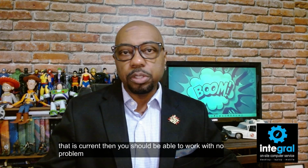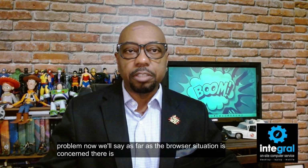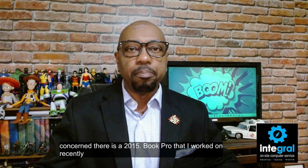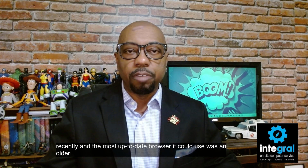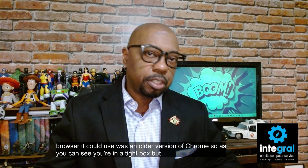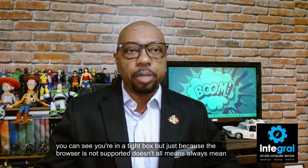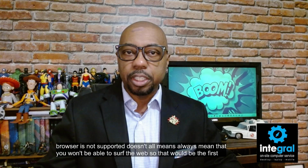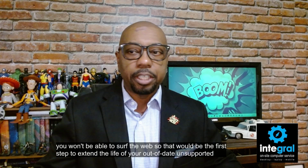Now, I will say, as far as the browser situation is concerned, there is a 2015 MacBook Pro that I worked on recently, and the most up-to-date browser it could use was an older version of Chrome. So as you can see, you're in a tight box, but just because the browser is not supported doesn't always mean that you won't be able to surf the web. So that would be the first step to extend the life of your out-of-date, unsupported Macintosh product.